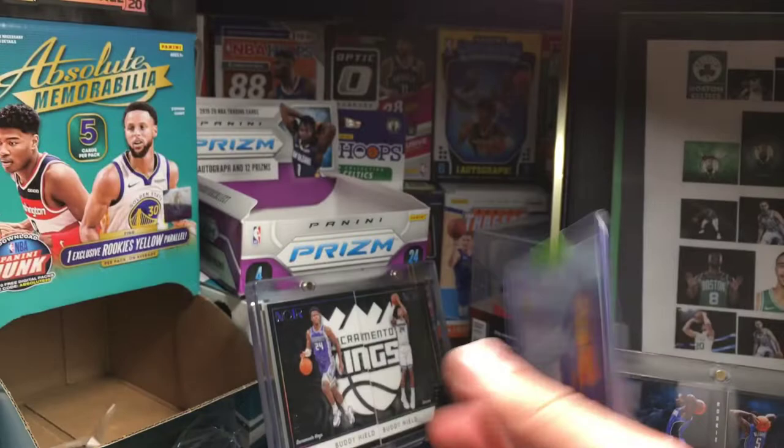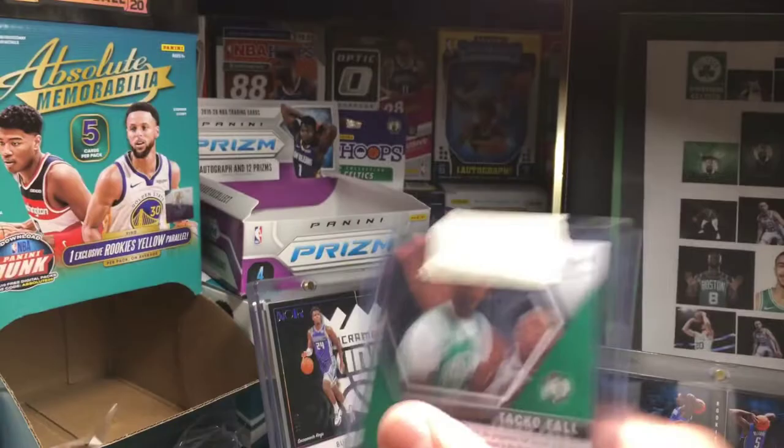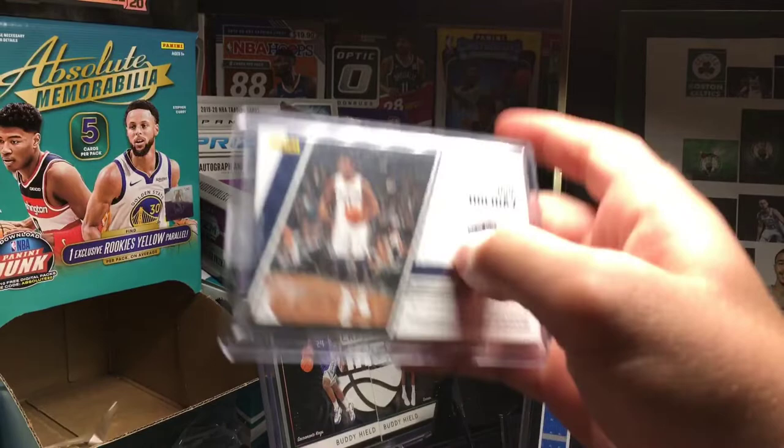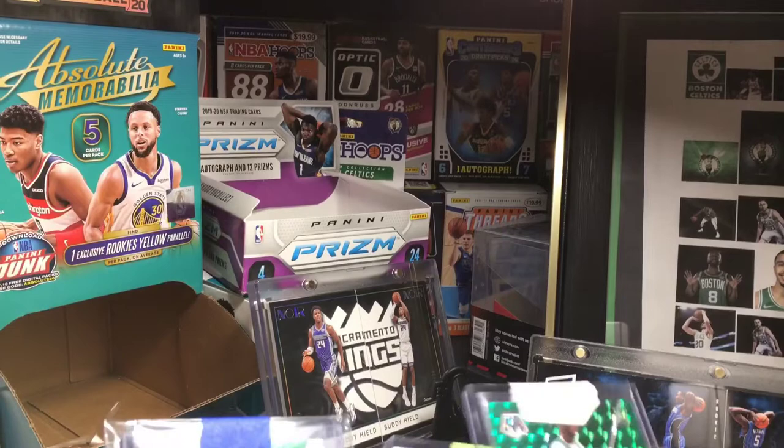Taco Green Mosaic. That one's nice to go along with the Celtics color. Nice for the Celtics PC. And a, not Romeo Langford, what am I saying? Because Celtics, yeah. But Drew Holiday Jersey Series from Donruss. It's pretty nice. So, besides the LeBron, those are all going in the PC, so, yeah.